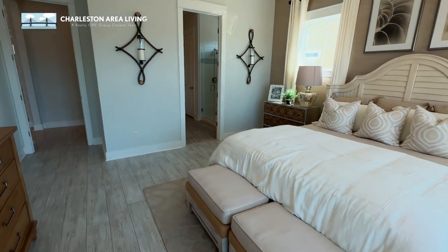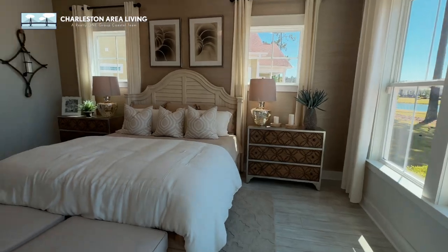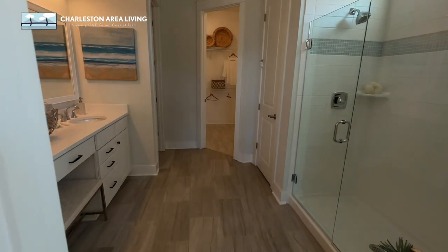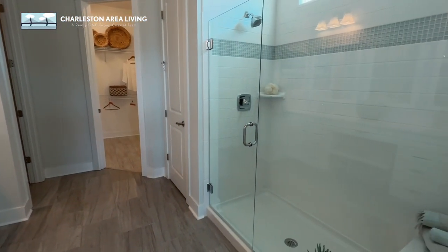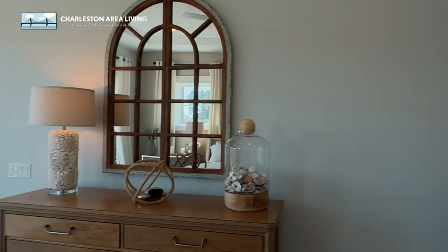But look how much light comes in this. And then the huge high ceilings with the tray ceiling in this one. Really good sized master bathroom. You got a shower here, huge walk-in closet. And then over here is your water closet as well. Let's go back through the house.